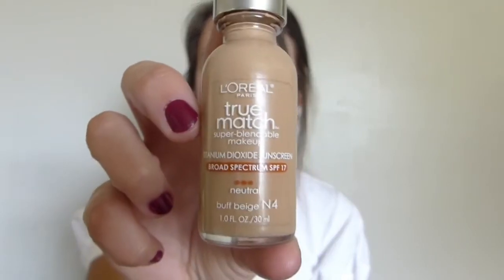Okay guys, so the first thing that I'm going to be using today is the L'Oreal Paris True Match Super Blendable Foundation. I get this from Walmart, and I've been using it for probably 5 or 6 years. I absolutely love it. I can't remember the exact price, but I know it's under $10.